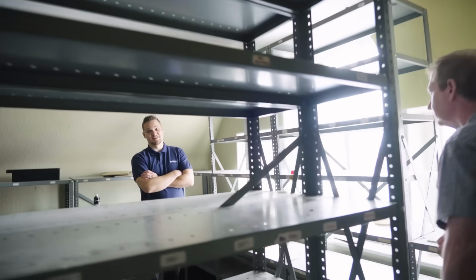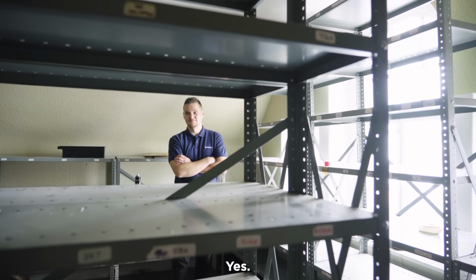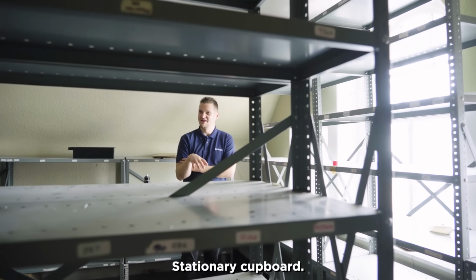Yeah, there's a lot of space, isn't there? This is the 3rd floor mezzanine, isn't it? Yes. Oh, so this was what, sorry? The station cupboard.